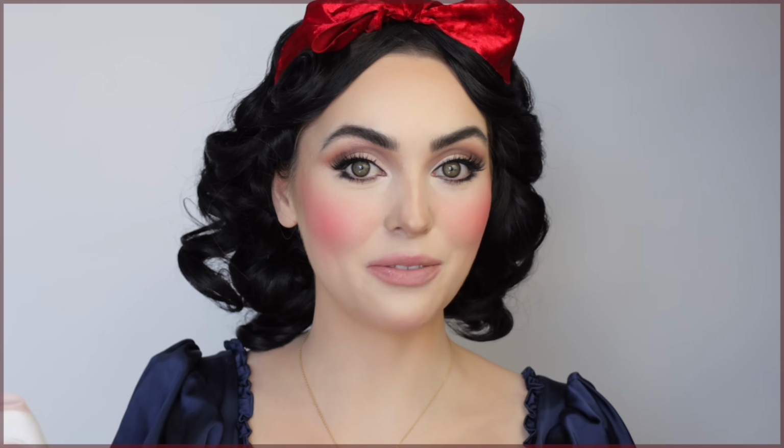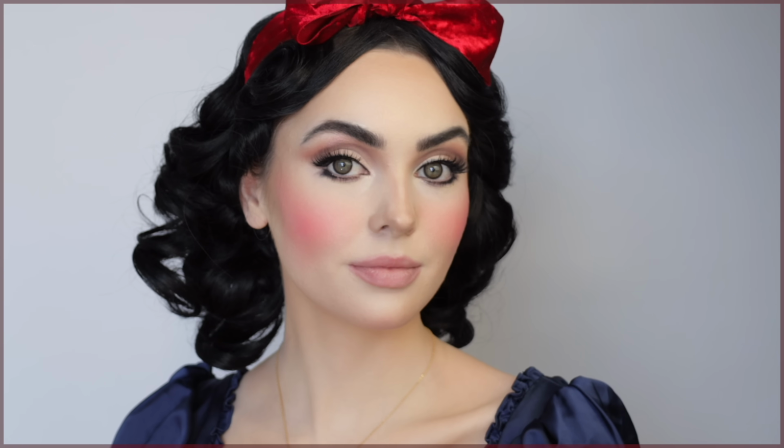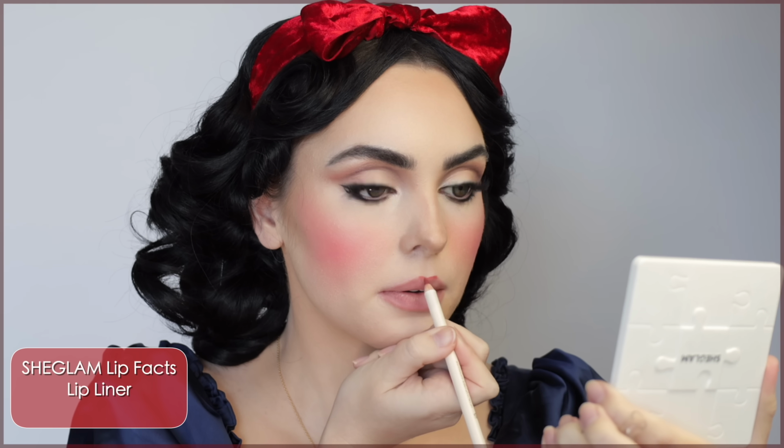Kind of a crazy little beauty device. This is like a little bit of plump without any injections, without any pain. This exists. Sometimes I like having my natural lips, but this is kind of fun. I have Ruby Woo here, but I kind of want to go darker. Yeah, I always go with a darker lip line when I use red.